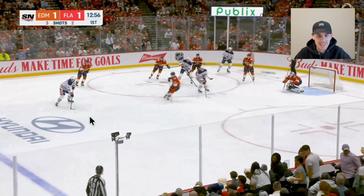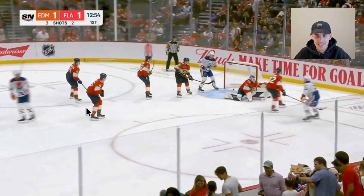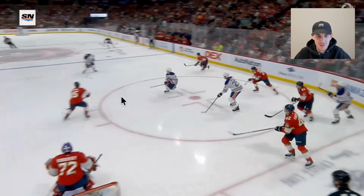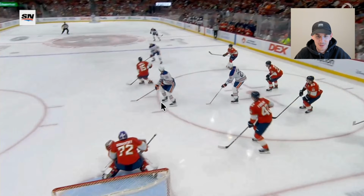He also does it in non-traditional scenarios. I would argue in this case, almost no one is thinking pass, especially someone with a really, really good shot like Bouchard. But he still ends up dishing this to a point where even his own player jumps as if he's trying to get out of the way.